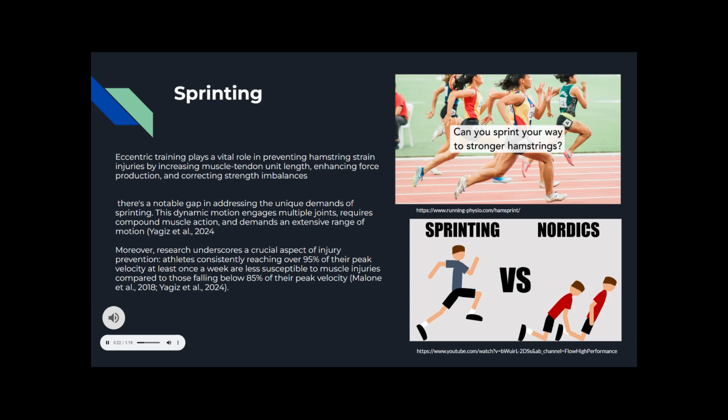In many strength programs, there is a notable gap in addressing the unique demands of sprinting. This dynamic motion engages multiple joints, requires compound muscle actions, and demands an extensive range of motion. For example, the Nordic exercise, often touted for its efficacy in eccentrically strengthening hamstrings, only recruits about 40 to 70% of hamstring length, whereas sprinting necessitates a full 110% range of motion.